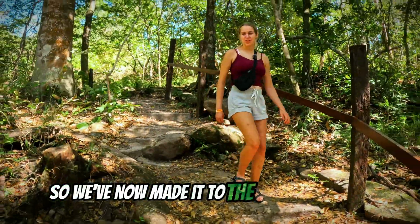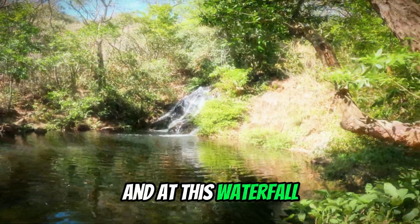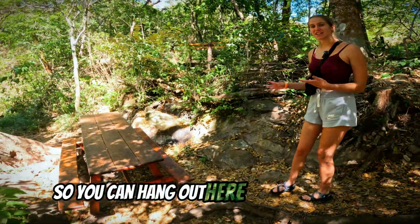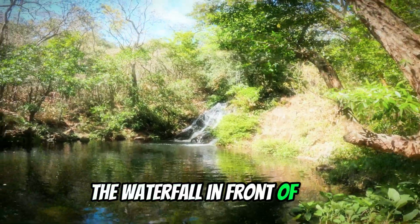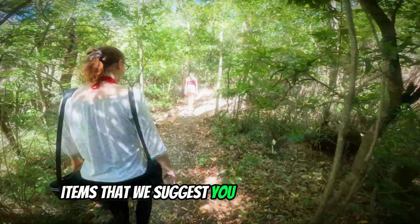So we've now made it to the third waterfall, and at this waterfall, there are some benches here, so you can hang out here and have a picnic if you'd like, and have a beautiful view of the waterfall in front of you. There are several items that we suggest you bring on this tour.